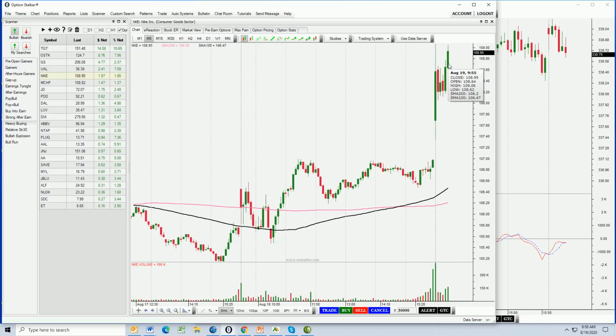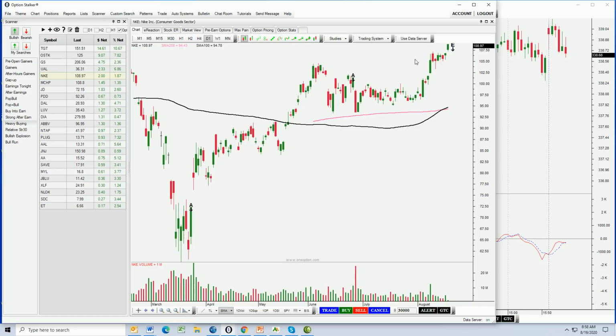You can see Nike, 108.95. Note that price. This is a good entry point for Nike. And take a look at the daily chart. Yes, breaking through horizontal resistance. I would be long Nike. I better write these down right now. So definitely Nike is a good one.